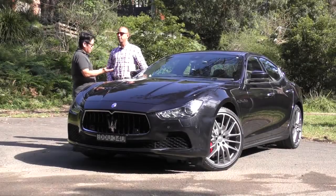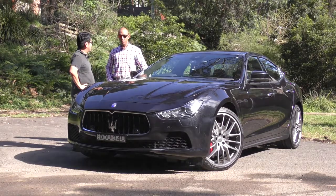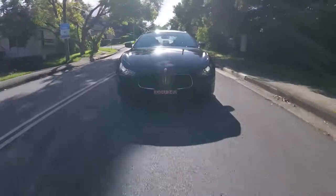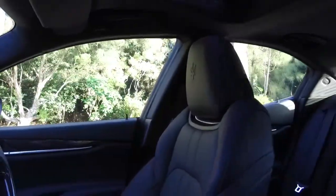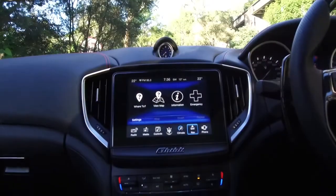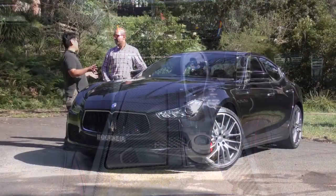Okay, Matt, you've had a drive of this gorgeous Maserati Ghibli. Give us your thoughts. It's well refined. It is lovely. It really is. It lives up to the brand expectation, that's for sure. Obviously, it's a fairly premium price for this segment of the market and for what it is, but I think they do it well. I think it's justified. The interior is lovely, especially with that carbon pack. And I love the engine, though. It's a standout. That's probably the best thing about this car, isn't it?